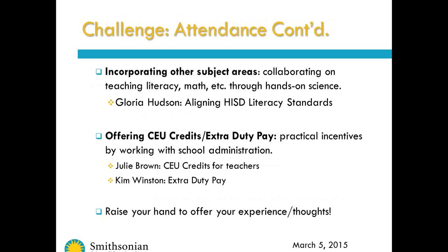Okay, so something that Elizabeth touched on a little bit is incorporating other subject areas, so collaborating with literacy and math alongside the hands-on science is something that I know everyone has found some value in, because the teachers are already stretched thin trying to focus on all these different subject areas, especially the tested areas. Something that I know Gloria Hudson has done is aligned her use of PLC time to align some of the literacy standards with what they're doing in science.